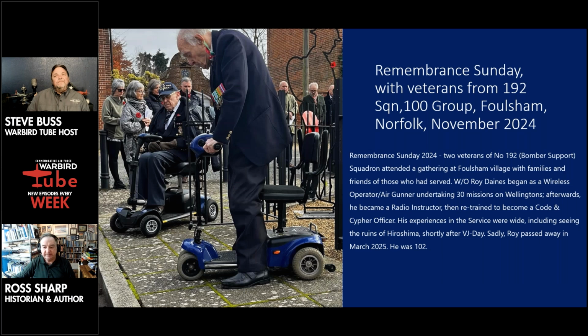Oh dear. Remembrance Sunday with veterans from 192 Squadron, 100 Group at Fulsham, Norfolk, November 2024. Two veterans of number 192 Bomber Support Squadron attended a gathering at Fulsham Village with families and friends of those who had served. Warrant Officer Roy Daines began as a wireless operator air gunner. That's the gentleman you can see standing up.